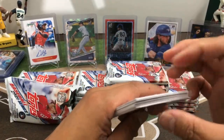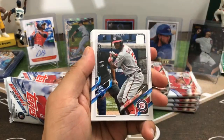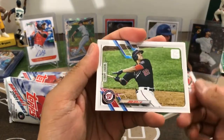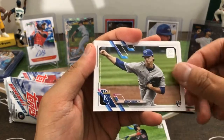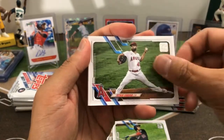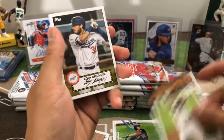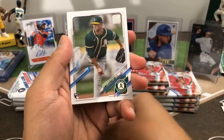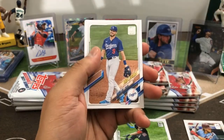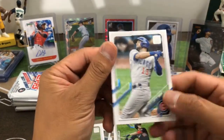Austin Riley, Michael Taylor, Gio Urshela, Francisco Mejia, Juan Soto, Brady Singer, rookie for the Royals, Alex Verdugo, Patrick Sandoval, Miguel Rojas, Justin Verlander, 86, Cody Bellinger, 52, James Kaprielian, rookie for the A's, Alec Bohm, rookie, Phillies, future stars Gavin Lux and Raisel Iglesias and David Bote.